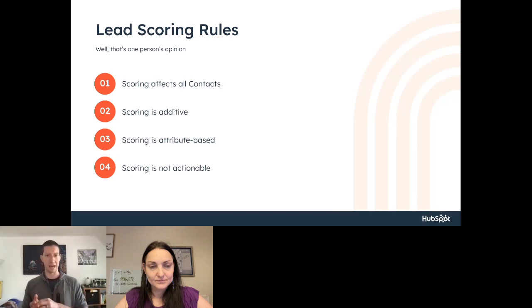Because lead scoring is additive, if a contact were to get to 10 email opens, they're not just going to have 5 points. They're going to have the 2 points for when they open the 5th email and the 1 point for when they open the 7th. They're actually going to have 8 points, which is very important to be mindful of when you're defining, relationally, how those scores are set up. So we'll talk more about that in time here, but important to keep that in mind.